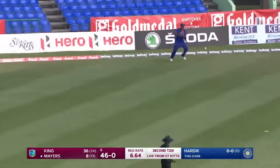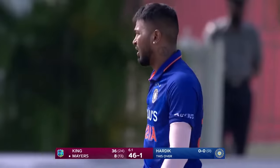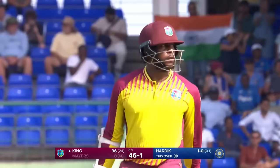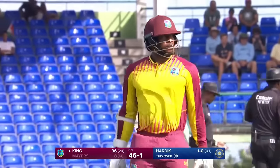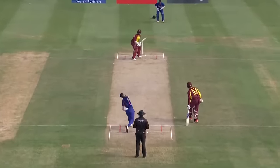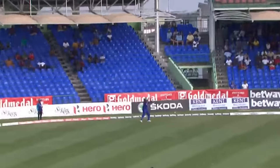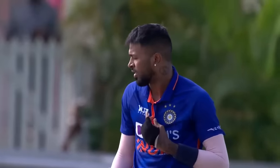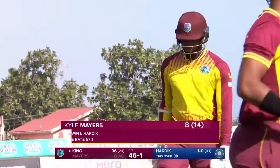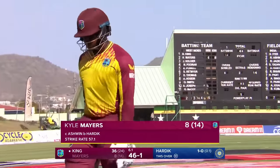Clipped, leg side, fielder settles, and catch taken. So the breakthrough finally comes off the bowling of Hardik Pandya. Is it an opening? How often do you see that? Only thing with this delivery, he was forced to hit against the breeze. Kyle Mayers flicking this one, could not get past the fielder. He departs for 8. West Indies lose their first wicket, 46 for 1.